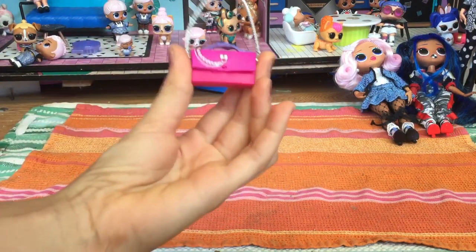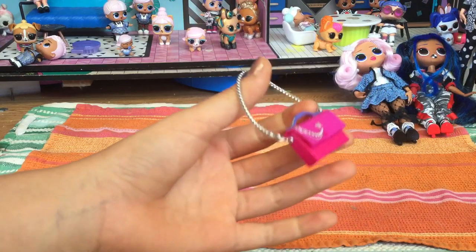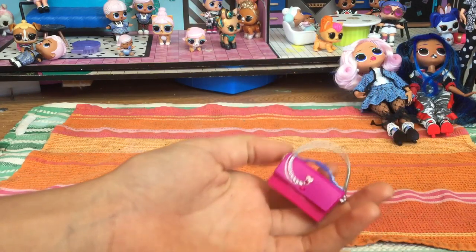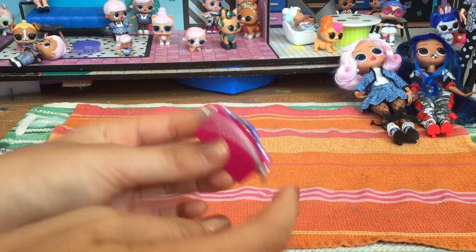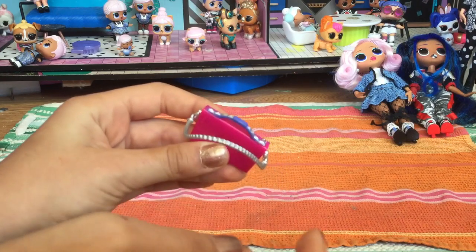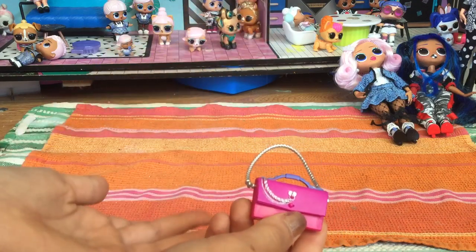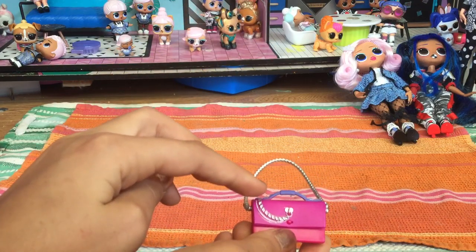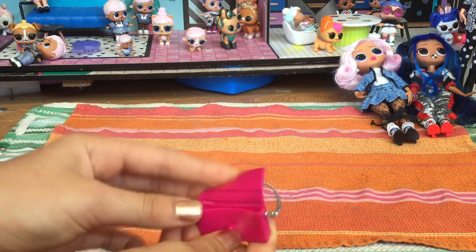So, and this purse is so cute too. I love all the colors. So it's got this silver chain as a string for the purse. And then it's got, of course, a little strap that's blue, and it's got all these cool little silver designs to it. And then it's got the pink, the magenta front, and it's got these nice strings, the chain too. And then the actual part of the purse is pink.